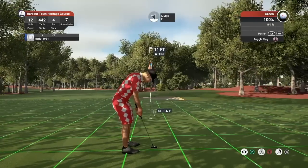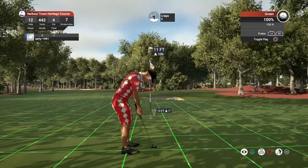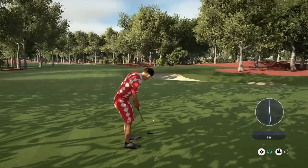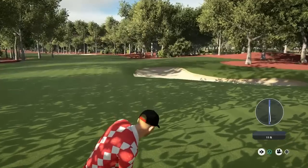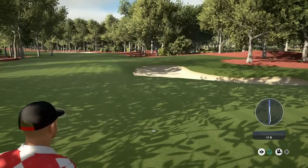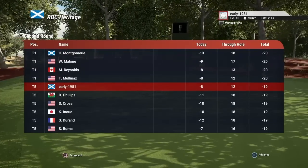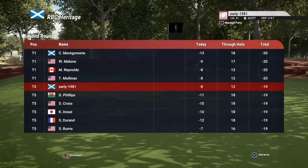So we've got an 11 foot putt. Slightly uphill, turning to the left. Turn. And we've started to drain some putts, guys. And we should be edging closer to the top of this leaderboard. We are now one shot back. Troy Mullinax. Monty. Unbelievable.